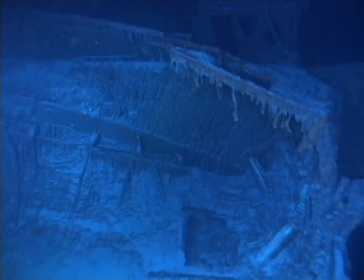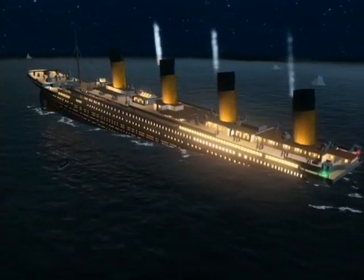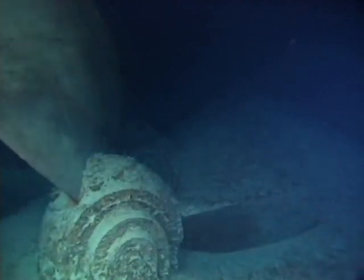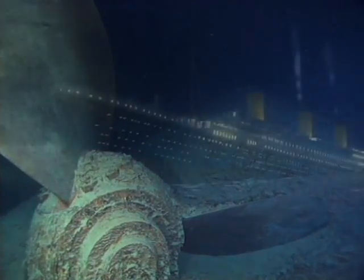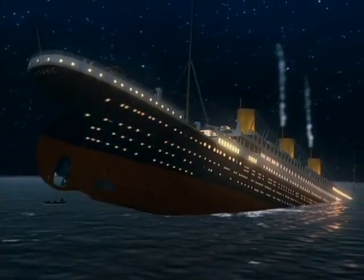I heard explosions, a sort of rumbling sound. I imagined the decks had blown up with the pressure pulling the boat down. Major Arthur Peuchen. You could see a propeller right clear. And you could see underneath the keel. You could see part of the keel. Joseph Scarrott.